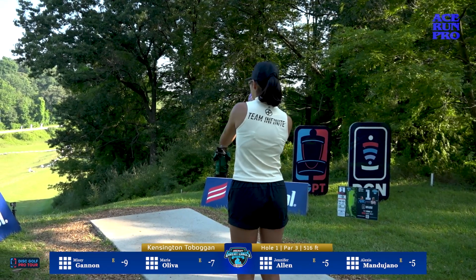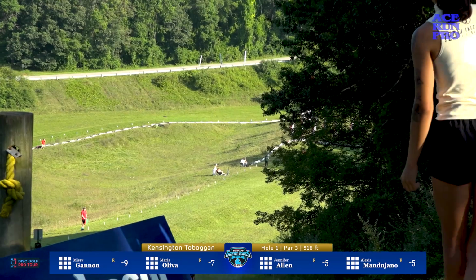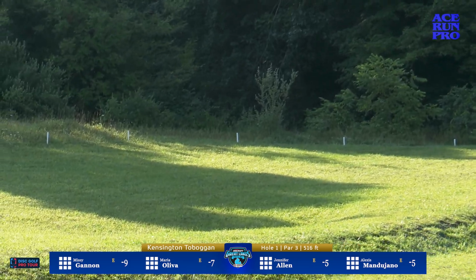Maria Oliva lining up the sidearm. Nice and easy, doesn't really try to push too far. She lands in the middle of the fairway.